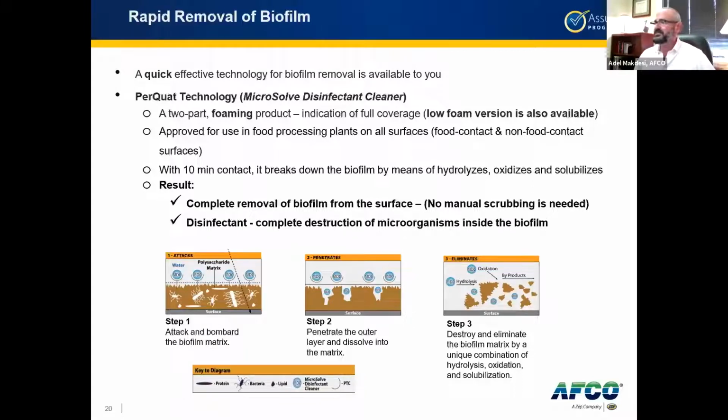But on surfaces like external surfaces of equipment like belts and tanks and stuff like that, you cannot leave it too long because it will dry off, okay? And when it dries off, it leaves some white residual because the product itself is alkaline, has some alkalinity in it, and it leaves white residue. So you start rinsing it before it starts drying.